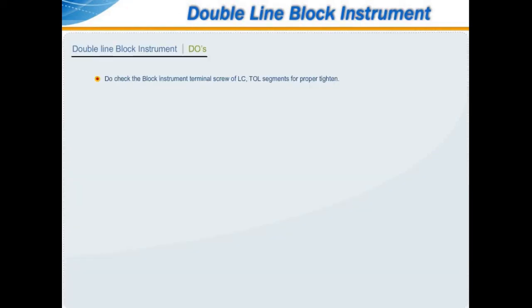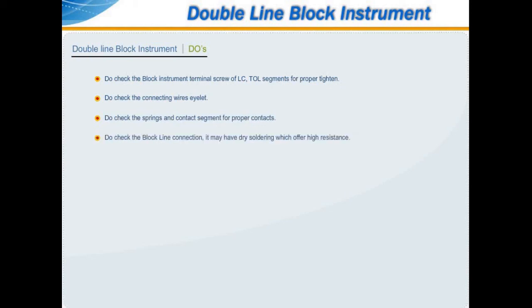Do check the block instrument terminal screws of LC and TOL segments for proper tightness. Do check the connecting wires' eyelets. Do check the springs and contact segments for proper contacts. Do check the block line connection. It may have dry soldering, which offers high resistance. Do check the earth resistance regularly. Do check the line, bell, telephone and local battery regularly.